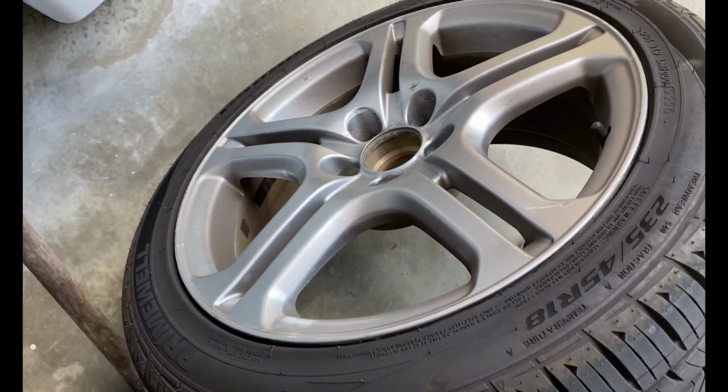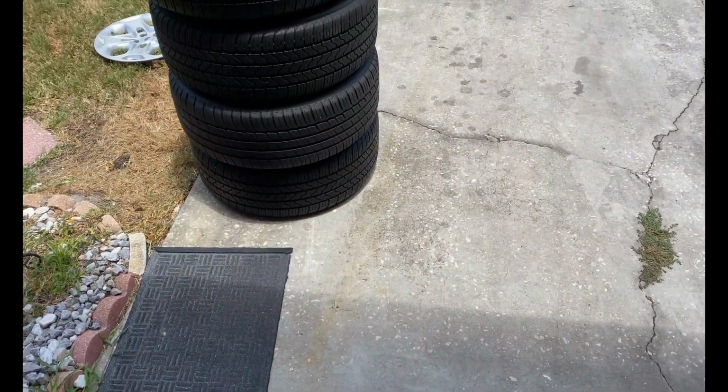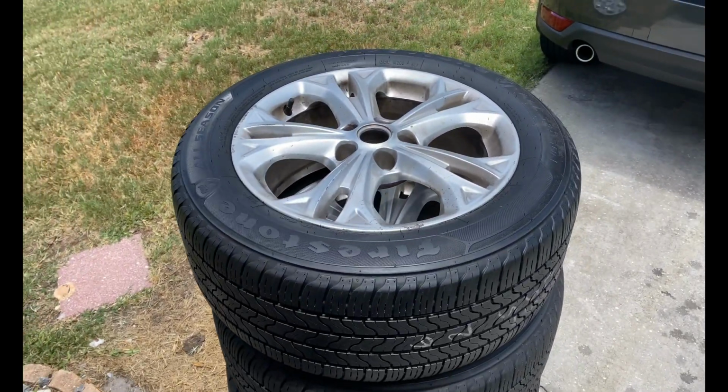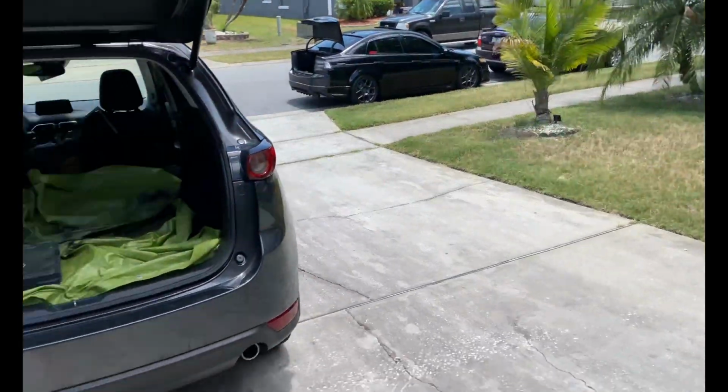So yeah, now I'm gonna clean them up real quick, and I guess I'll put them on. Maybe I'll just rock those for a little bit. But I'm gonna clean these up first. I put those on the Fusion over there, see how they look.